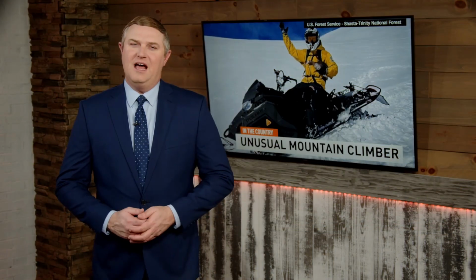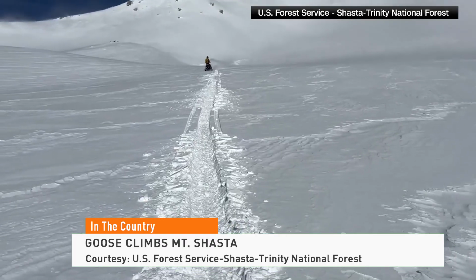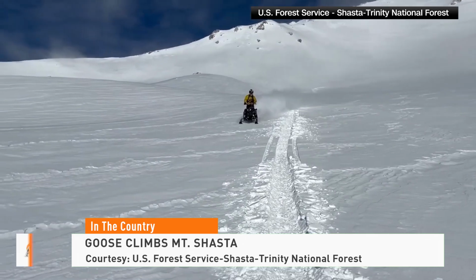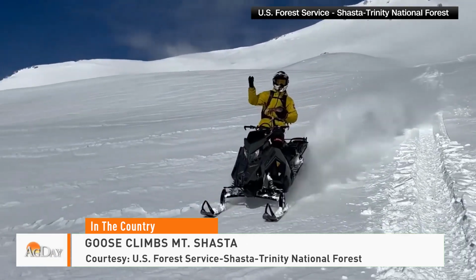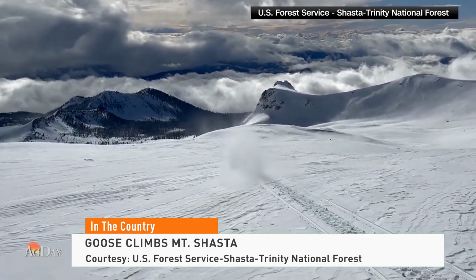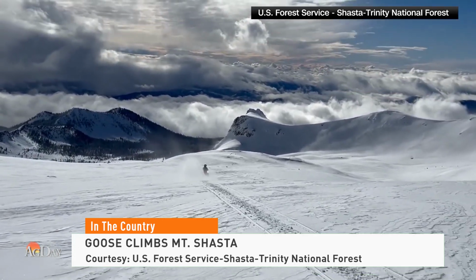Rangers in Northern California happened upon an unusual climber. The Rangers are from the Mount Shasta Avalanche Center. While they were out on regular patrol, they came across a goose. And this goose apparently went on quite an adventure because it was found 10,000 feet up the mountain.